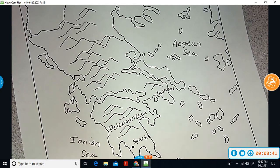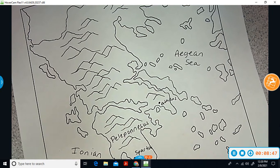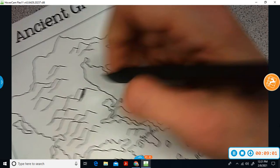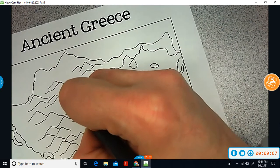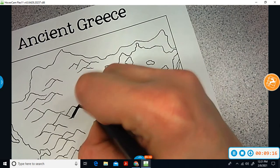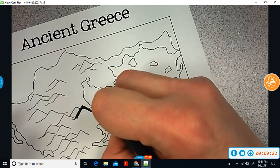The top 12 important gods and goddesses live in a certain place. If you've read Percy Jackson, you probably know the name of that place. Anybody know? That's right, Mount Olympus. Go to this mountain right here and fill it in real dark so it stands out. Right here, label it Mount Olympus.